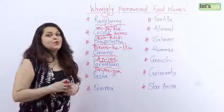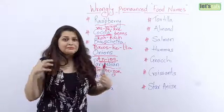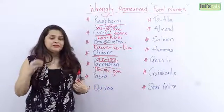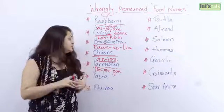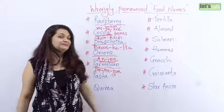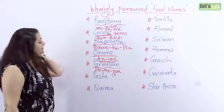Okay, so if you want some grated Parmesan cheese on your pizza, remember it's Parmesan, the sound with a Z, and not the sound with the S as in the spelling. Okay, let's see the next food name.